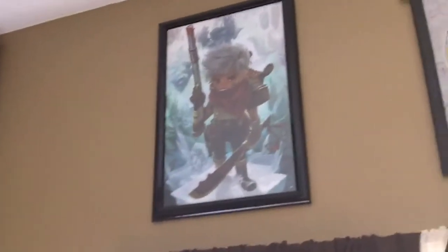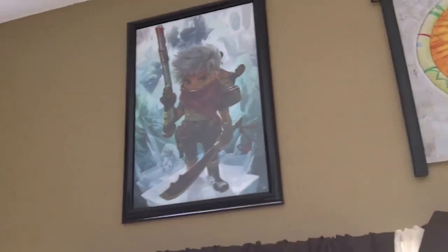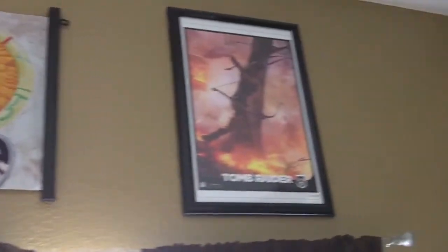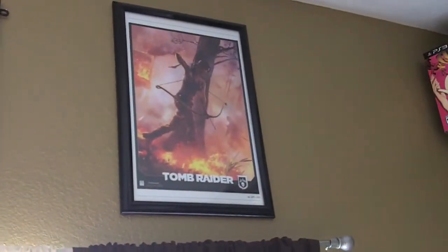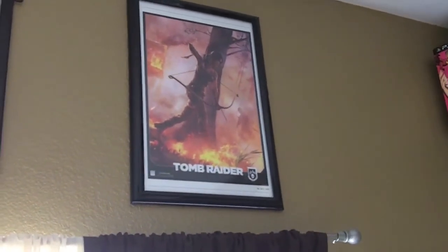Over here we got Kid from Bastion. That one's signed by the artist. My little Grandia wall scroll. And the limited print of the Tomb Raider poster that you could get at PAX Prime last year.